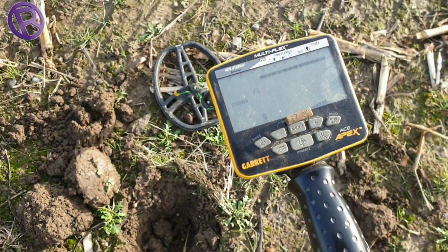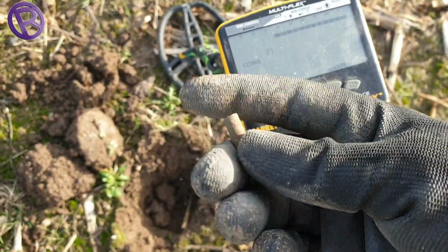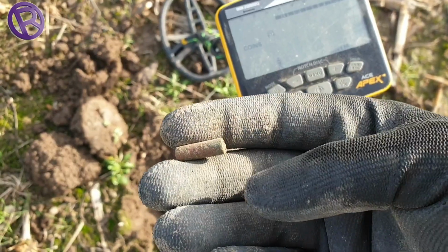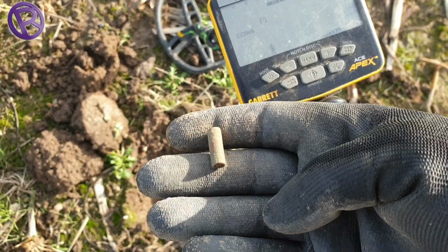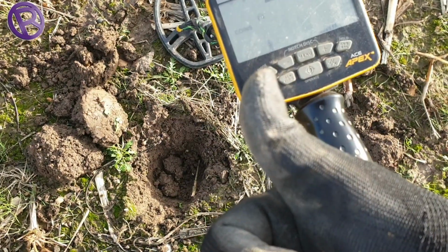It wasn't a ring pull, but it wasn't too far wrong. Just a bit of tin. It had that really high pitch as you see there, and then it had a dull tone right at the very end. Just a little bit of copper. Right, let's carry on. See you at the next.